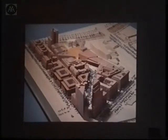Now, if I can have the next slide, which is actually sideways, what you might be able to see if you turn around is that what they're looking at is the implementation of the ventilated facade.